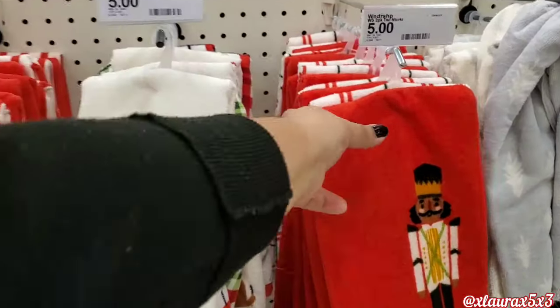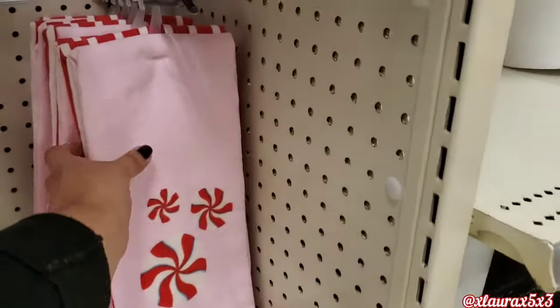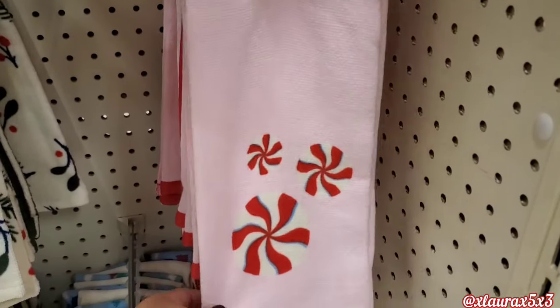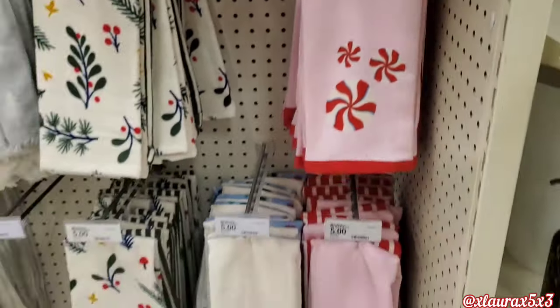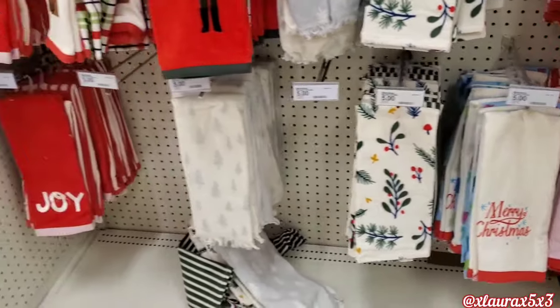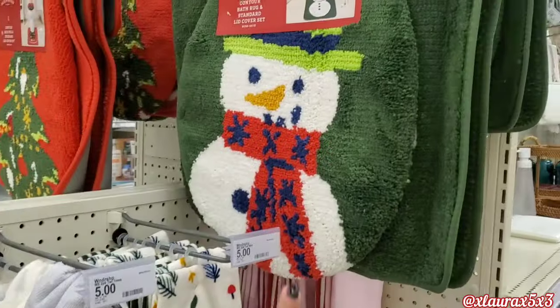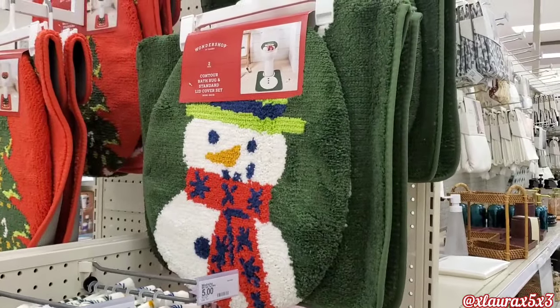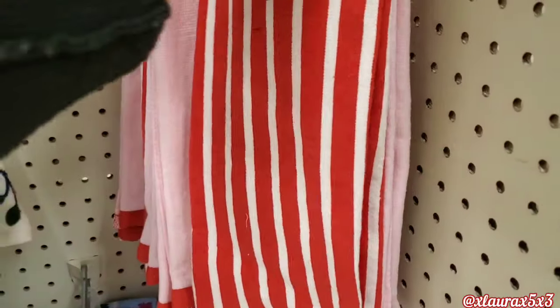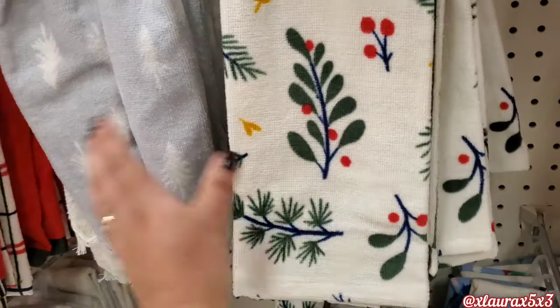So they have lots to choose from. Look at the Nutcracker or Toy Soldier. They also have the pink with the peppermint. These are pretty soft. I feel Target's catering to many different themes, like the traditional ones, and then the blues, the pinks, so that's nice to see. I'm gonna show you the second towels these sets bring.